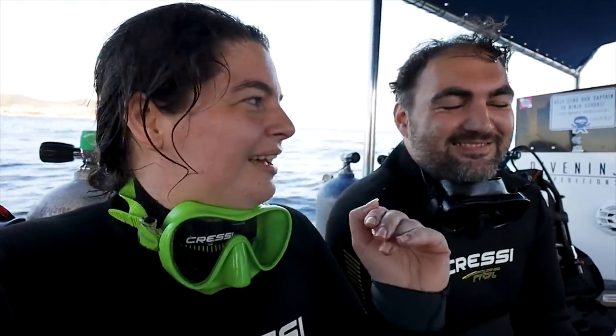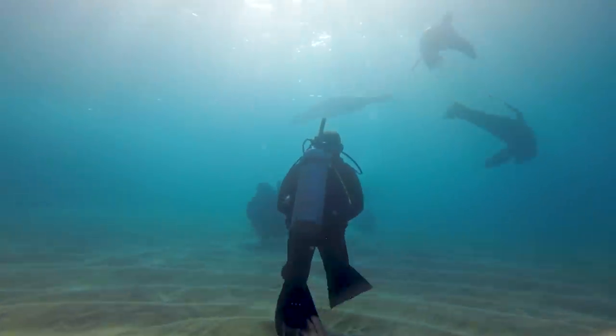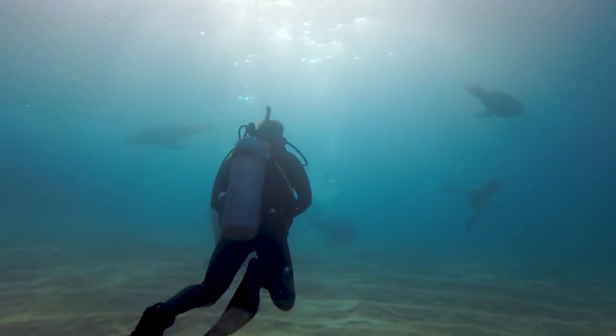To describe the awesomeness of this dive, like seriously, one of the coolest dives I've ever done. Those sea lions, it was nuts. For 20 minutes they kept moving around us, playing with us, circling. It was amazing. And they swam over close, like super, super close to us. Yeah, just 1 meter from me.